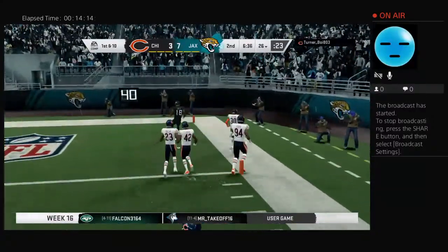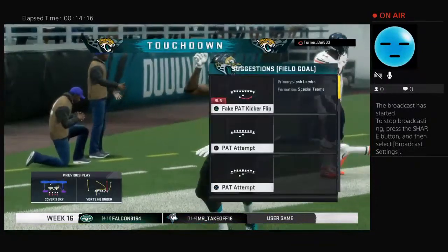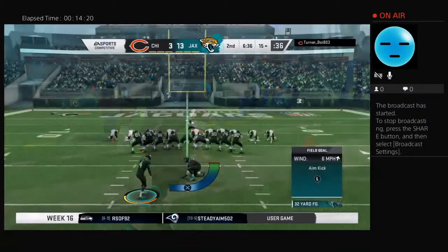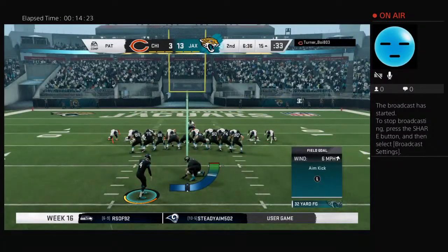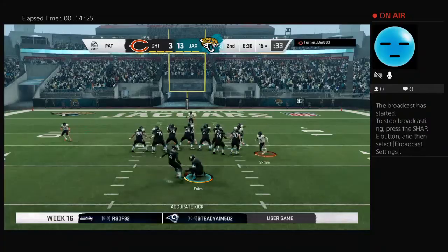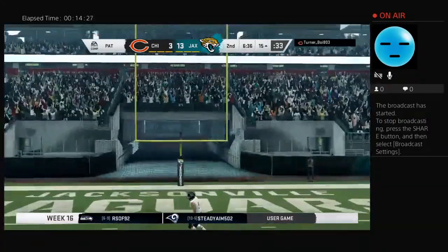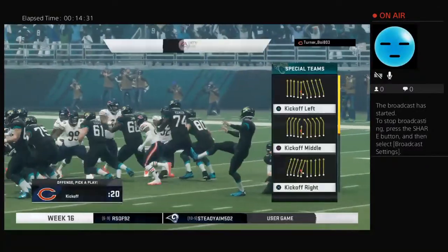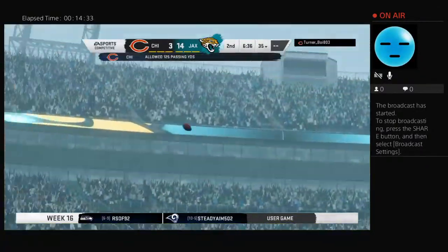There he goes, right side. Touchdown, Jaguars. Chris Conley, his 4th touchdown on the year. And the Jaguars are able to strike quickly for 6. Footing always a concern, but the extra point's up and good. And that pushes the lead up to 11.